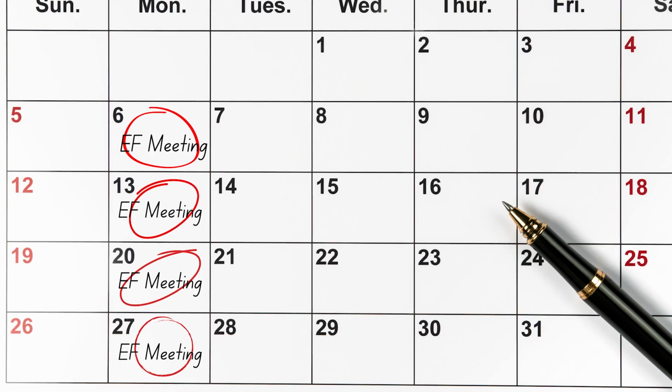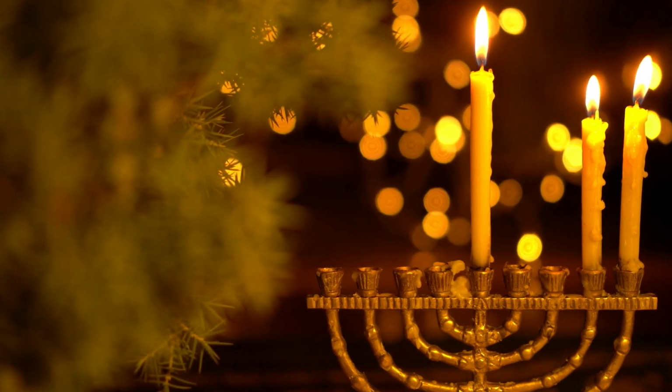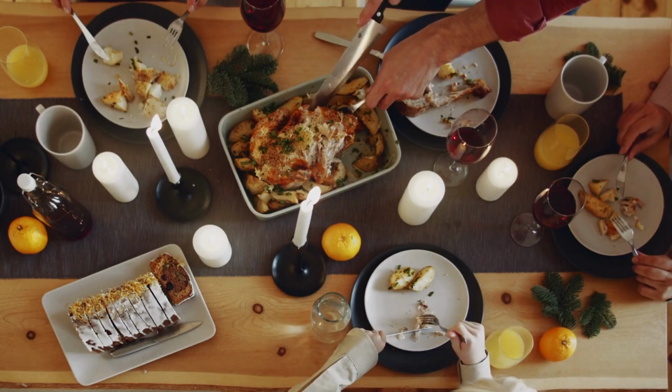So how often should you meet? Well, as I mentioned, weekly is best, but if you're not going to meet weekly, at a minimum, you want to meet weekly during the school year. It's okay to pause sessions over breaks, but you want to make sure you're consistent with your meetings so that you can really develop these skills.